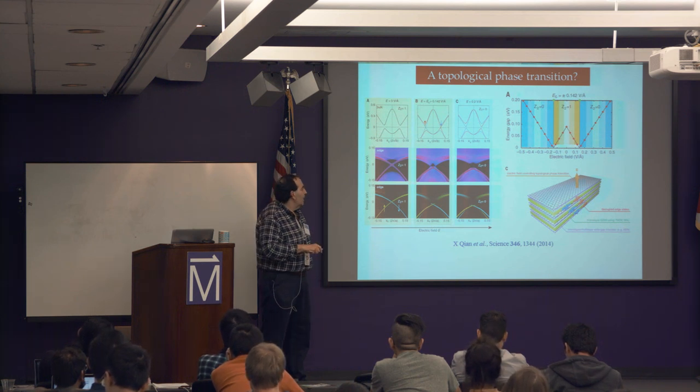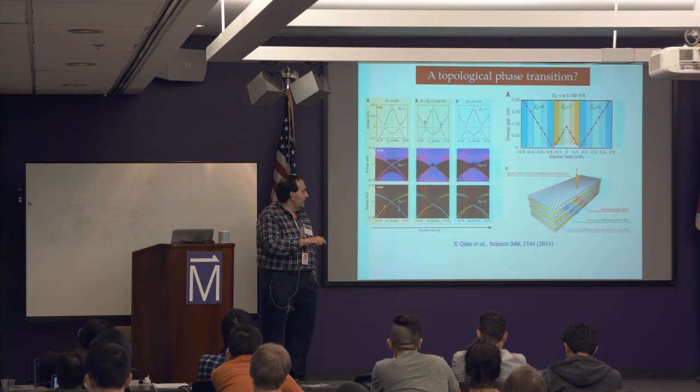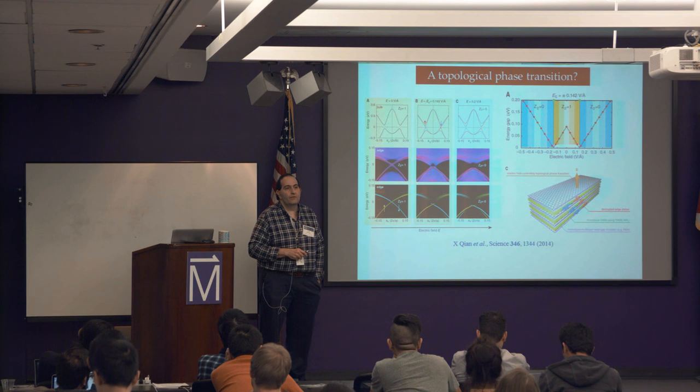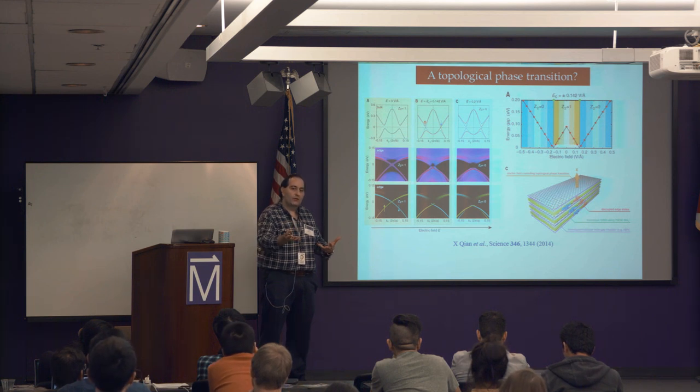These states are protected against dissipation. If this effect could be brought to room temperature, we found a way to integrate this with silicon technology. You could make interconnects of materials like this. One of the biggest problems that we have today is heating in your computers. You all know about this, right?